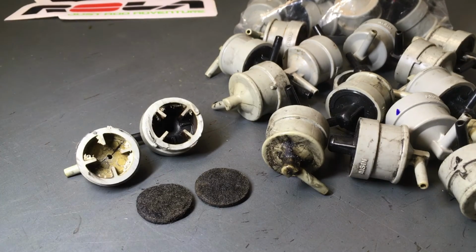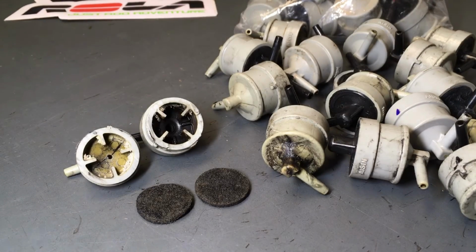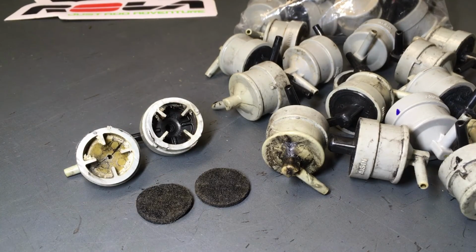Get rid of that soot, then this is going to stay pretty clean. You might never replace it again, maybe once every 10 years. So cheap as chips. It's like any other filter. Now, the problem I've really got is you can't clean them.